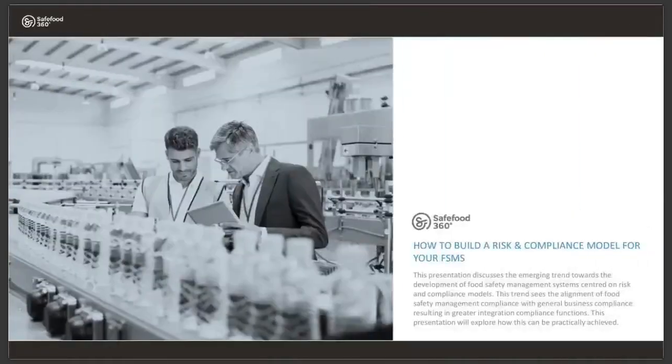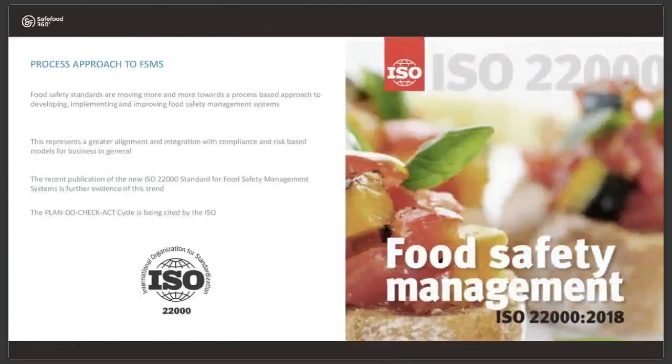Okay, so what we're going to discuss today is the area of risk and compliance models for your food safety management system. The reason we want to discuss this is, I suppose, in light of the recent publication of the ISO 22000 standard, which was published, I believe, back in maybe January of this year. Nothing new about a new version of a food safety standard, but this one in particular has been a long time coming, and it did bring to light some interesting changes in terms of how food safety management standards can look.